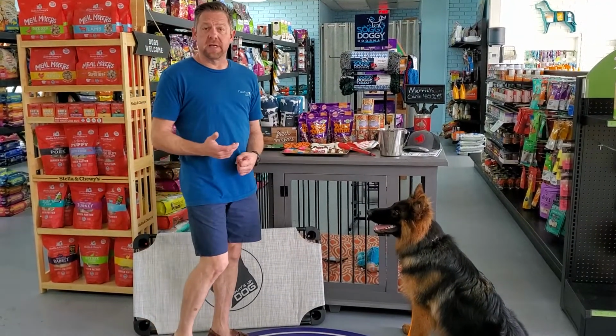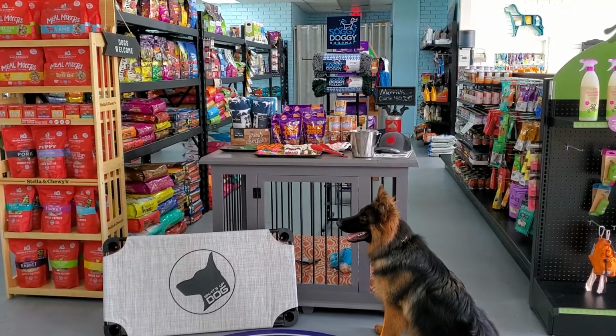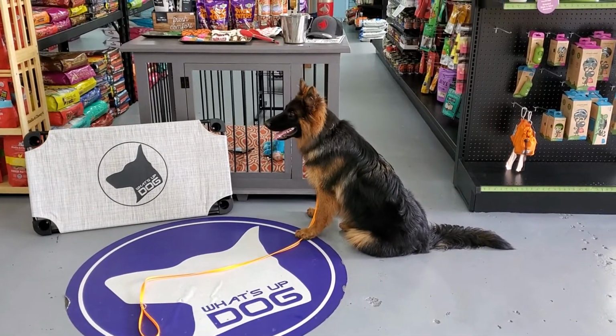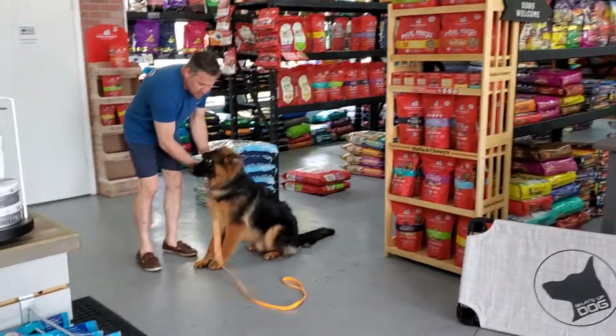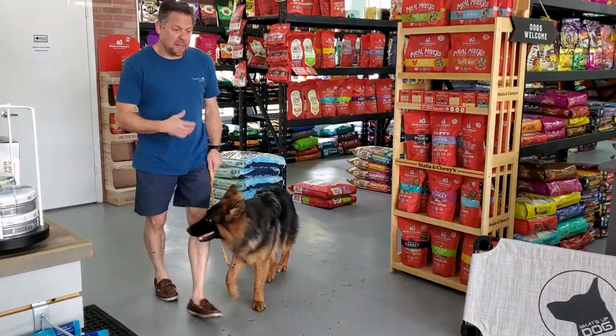So very simple to get a dog to sit, hold his position, pay attention. Okay, good boy. Good boy. And then I'm just praising him, loving on him, touching him, giving him positive reinforcement. And that's how we get a sit.